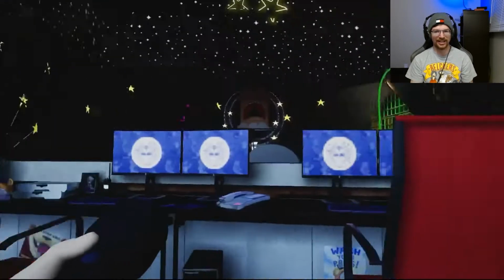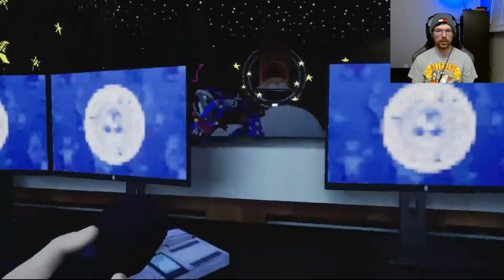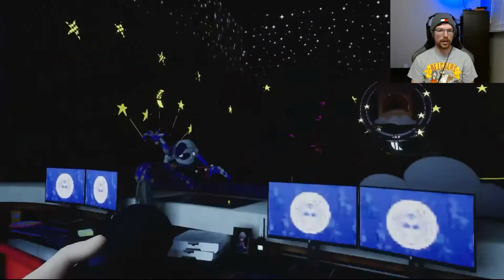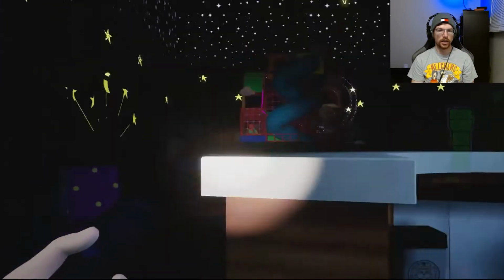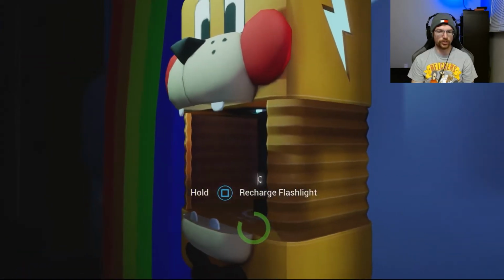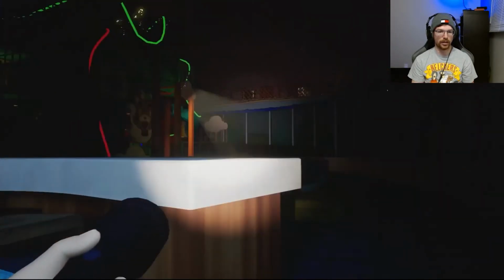Okay, so we got those two. And what? We've got yellow, purple, and it looks like we have another one that's red. Okay, but I don't think he can get us when we're in the equipment, because it really just seemed like he was just waiting for us outside the equipment once we got out of there.